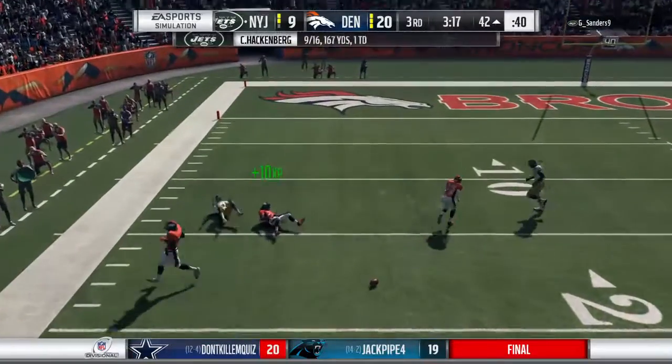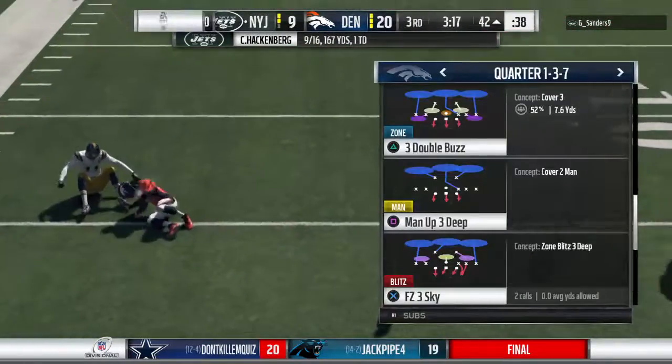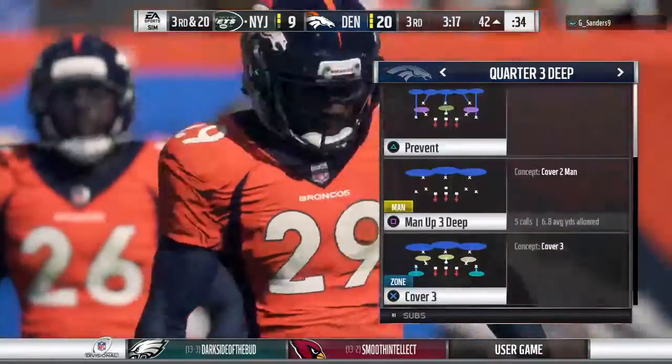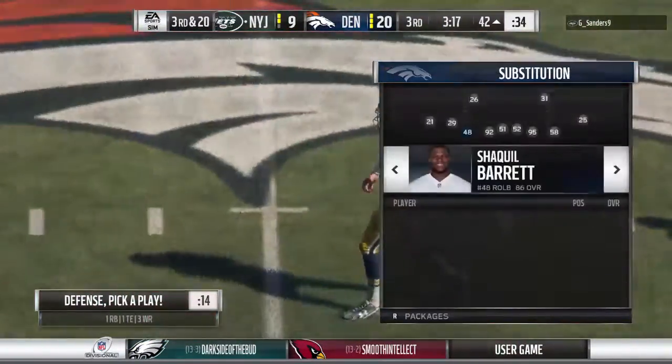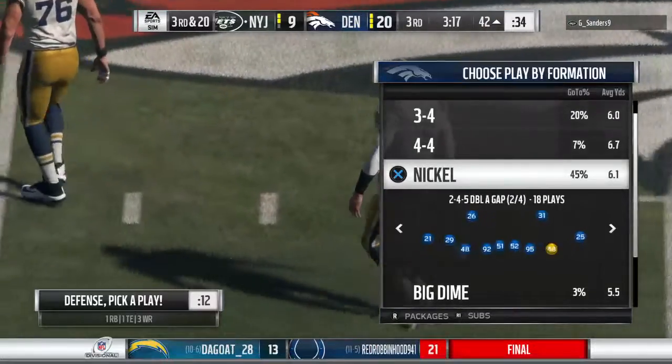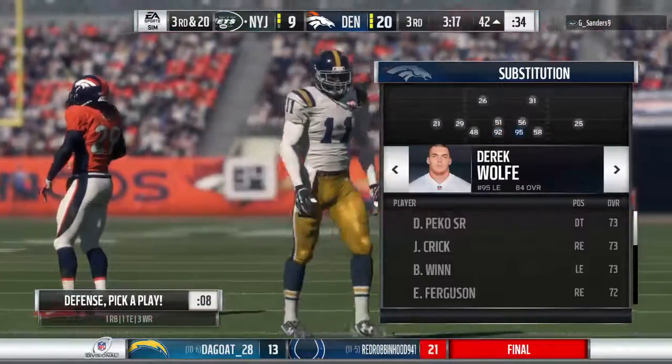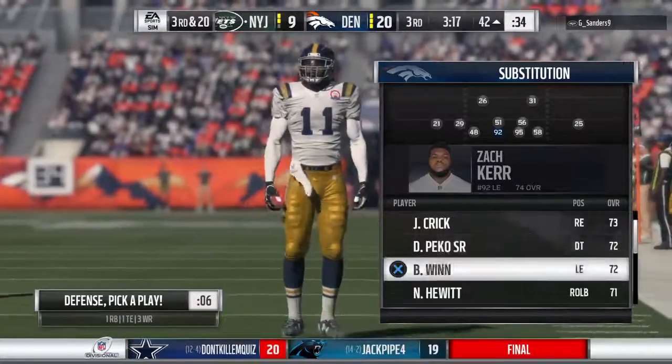And this one is incomplete. This defense is continuing to contest every deep ball that is thrown downfield. And look, it doesn't matter whether you're playing man or zone. Eventually that becomes man on man. And you've got to trust yourself and go up at that moment of truth and make a play on the football.